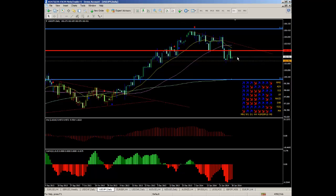Candlesticks, however, are still showing positiveness. The institution moving average is still below price. Look at the actual indicator box.